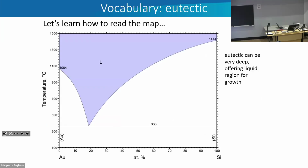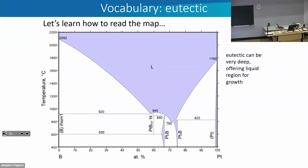Sometimes they can be very deep. So for example, this one is the phase diagram between gold and silicon. Both of those materials melt above 1000 degrees, but the mixture of them at the eutectic composition melts at 360 degrees. So it's a very deep eutectic. Another example of this is boron platinum. Boron on this side here melts at 2000 degrees. Platinum melts at 1700 degrees and more. But there are regions here that are liquid down to 790 degrees Celsius.